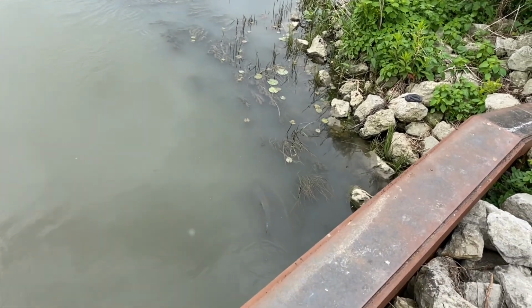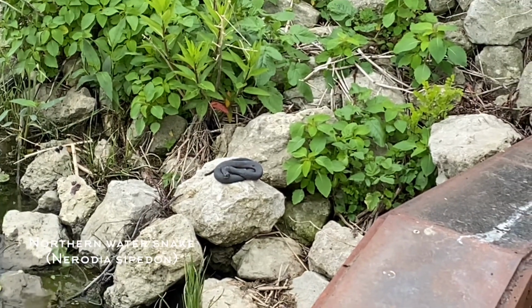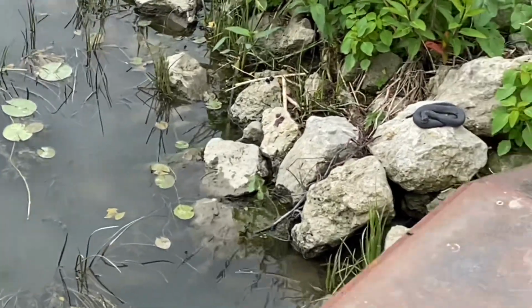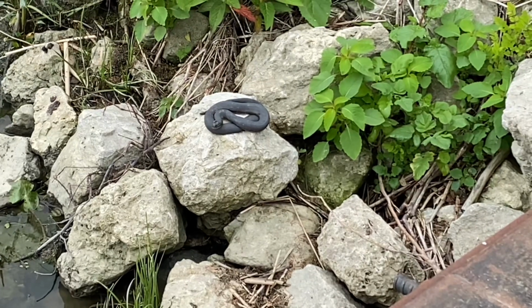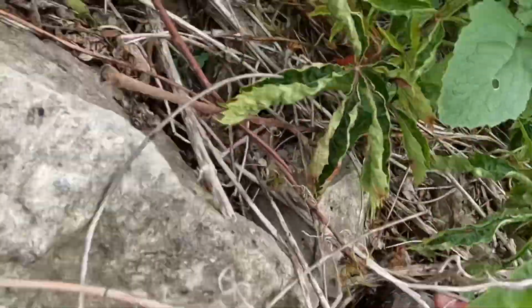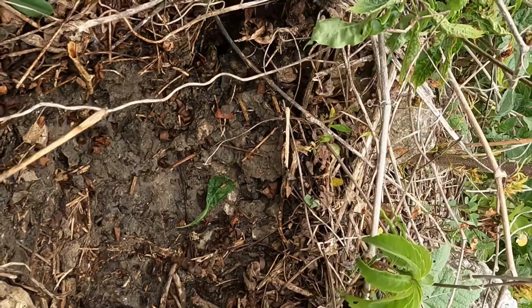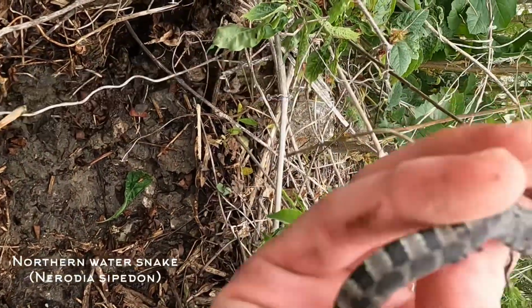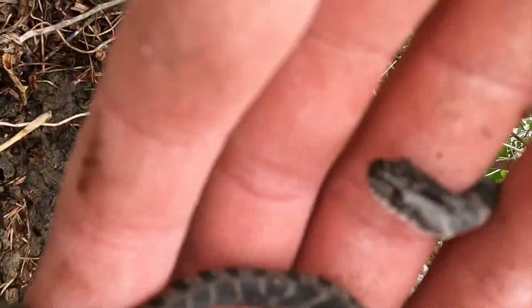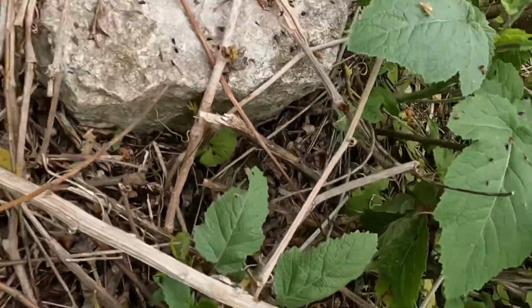All right, we got some pretty massive carp in the water. Big boys. We got a nice water snake just chilling. Yeah. We're gonna move on. Let's see if we can get a little bit closer though. Oh, we got a baby. Baby water snake flipped. Yeah, they're so cool looking when they're babies. I'm gonna put him over here. Zigzag off that way, please.